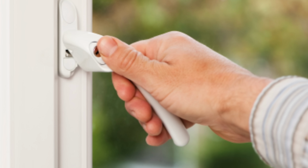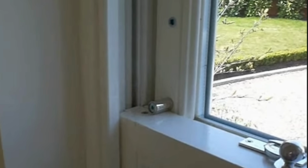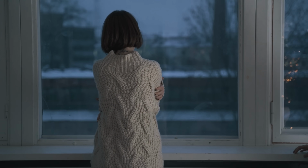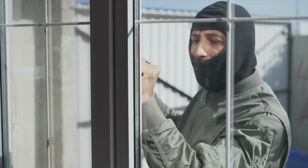Windows. Key locking handles on ground floor. Sash stops for vertical sliders. Secondary glazing film on side lights that shatter easily. Keep shrubs below sill height at the front so neighbours can see silhouettes if someone's at your window.